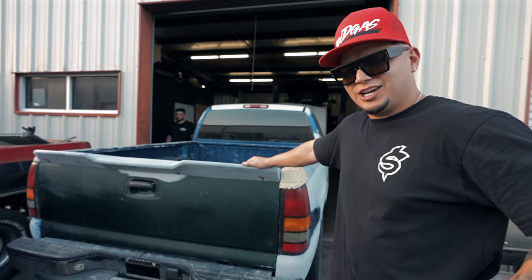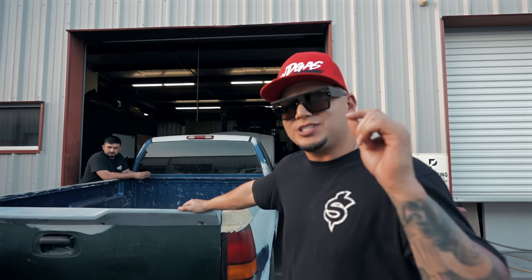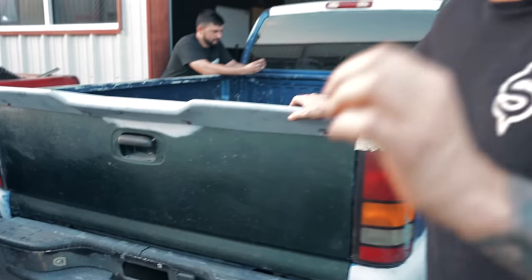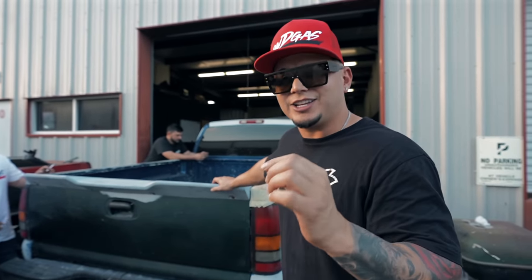Now, y'all gotta have faith. I know it doesn't look that good yet, but you just gotta trust the process. And if you trust in us, if you trust in On the Gas, you know we're gonna give you guys a real good vehicle, a real good product. So I know it doesn't look that good right now.